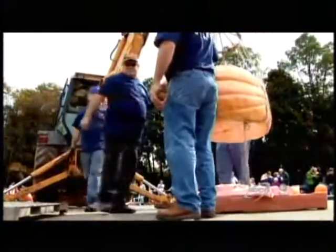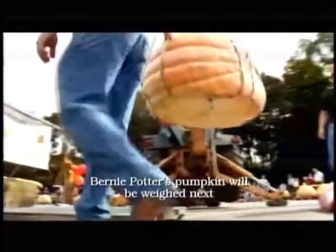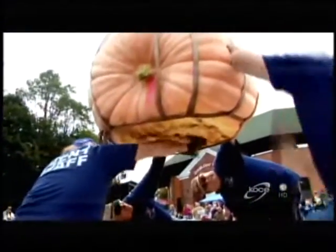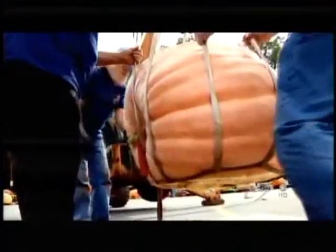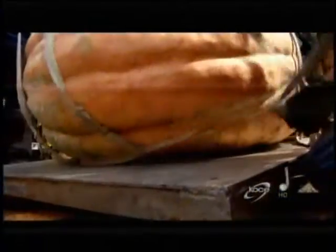When we get to the giant pumpkins, things change a little bit. Judges will now come over. What they're doing now is checking for soft spots. Sometimes it will sit in one spot. Last year we had the 8th heaviest, and I would be surprised if I got in the top 20 this year. That would be my guess.